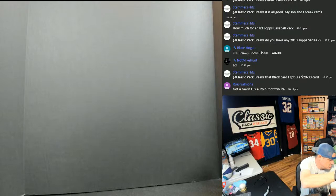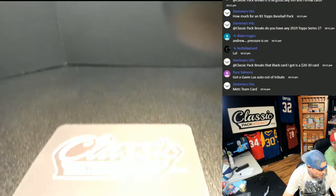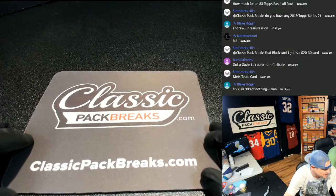The Mets card we just got. All right, Mitch. The Mets card we just got. Oh, okay. Was that black? Yeah, the 69. Oh, I didn't even realize that it was black.